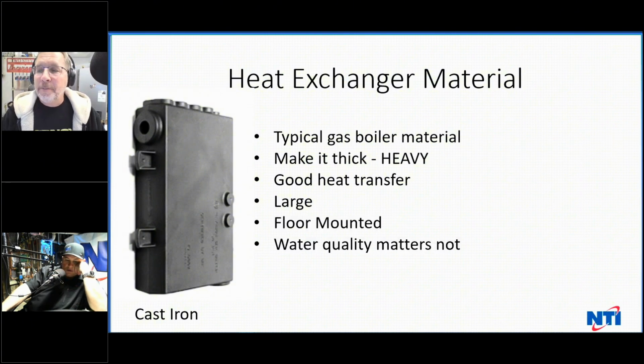It's floor mounted. Wait, hold on. How tall did you say it was? 4 feet. So it's almost 4.5 feet. Yeah. Almost taller than me. You'd have to get a stool to service this thing.